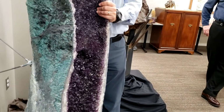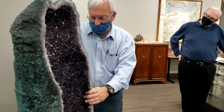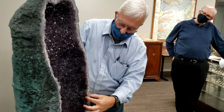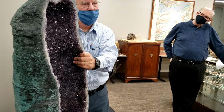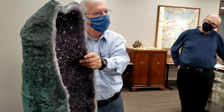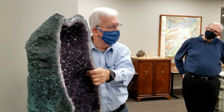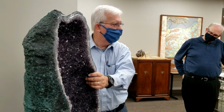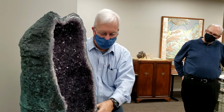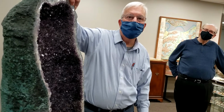And on the outside of these, the color of the outside rind that forms is typical of what locality it comes from. And so I've tracked these down to the site in southernmost Brazil. There are a number of quarries where they dig these things out of the weathered basalt. So basically these are the same as the smaller geodes.